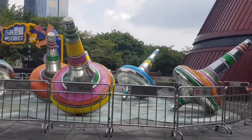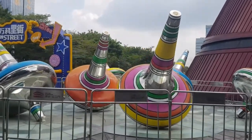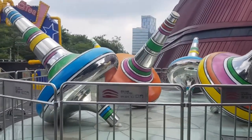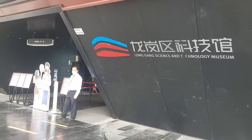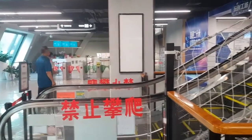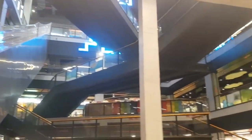Okay, we are at the entrance. There's some spinning top. So we are walking, trying to find where's the entrance. I think it's somewhere there, further down. Let's go. It is the entrance, the Science and Technological Museum. Okay, going in. We are in from the entrance. And basically this is the whole place we're going to explore for the whole afternoon.